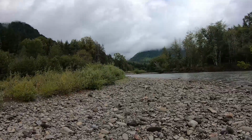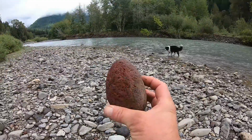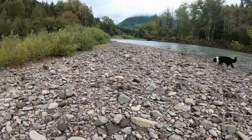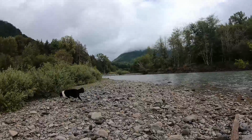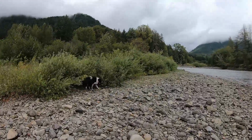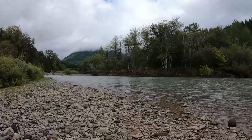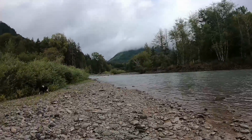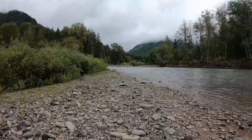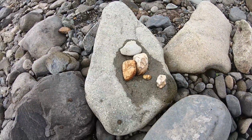We'll go over here where there's smaller rocks and look around. Well, there's a pretty good red one. Yeah, it's too bad it's so murky. The fishing might be halfway decent if it wasn't. I've not had the best of luck fishing out here. I've caught some, but well, somebody's been here. Those rocks have been placed there.